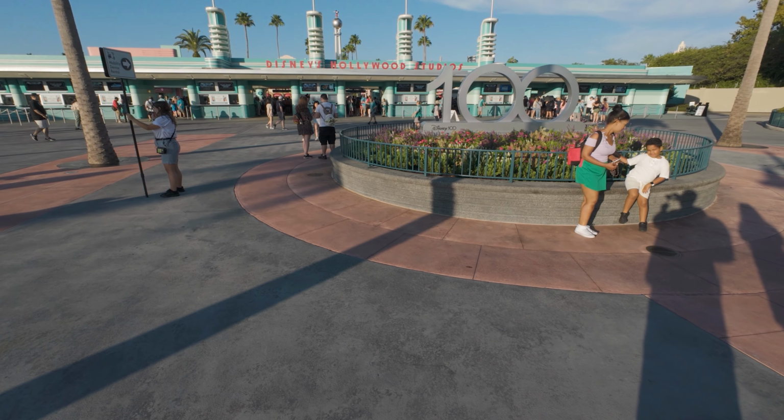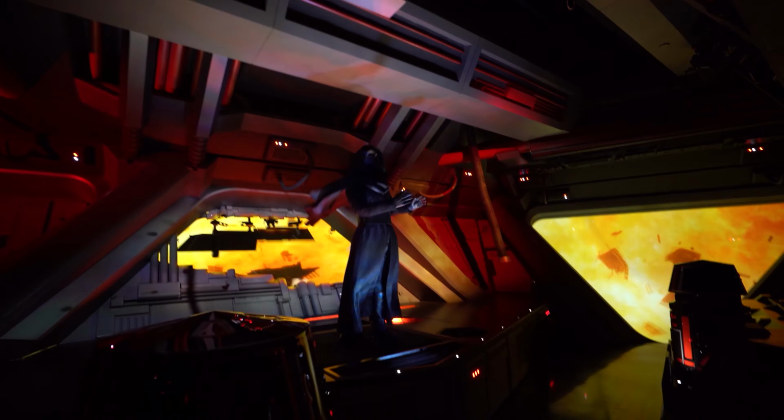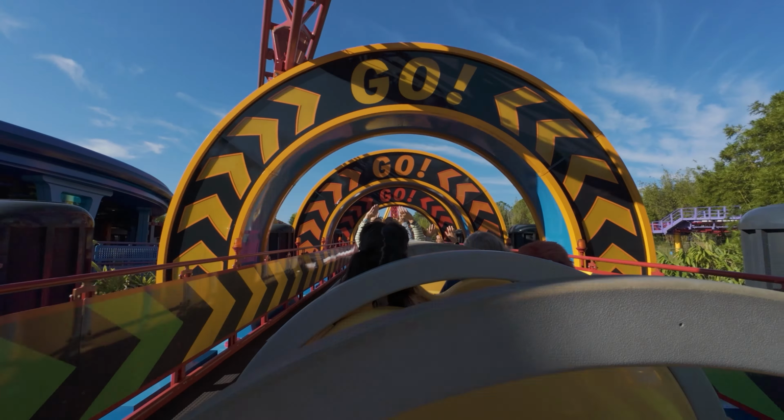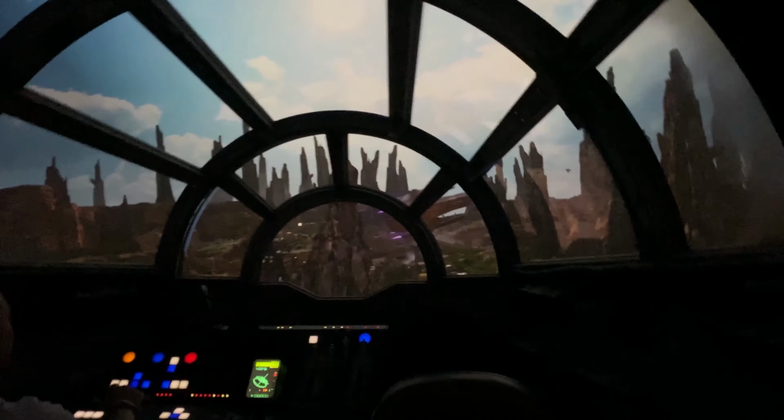Disney's Hollywood Studios celebrates and showcases all things Hollywood and mixes in some incredible attractions to boot. And in this video, I'm going to be taking you on a guided tour of every one of those attractions and providing all the information you're going to need to be ready for your close-up. Of the attractions, that is.